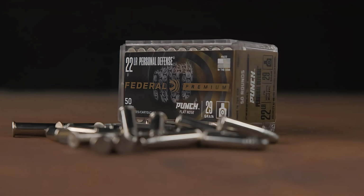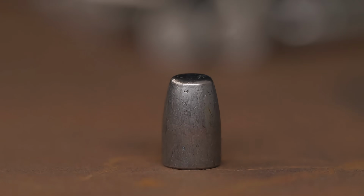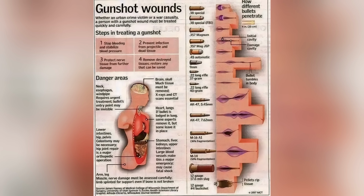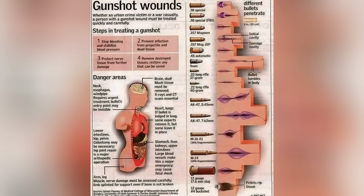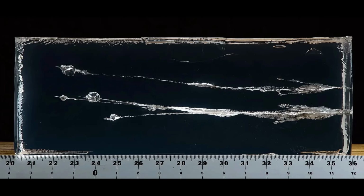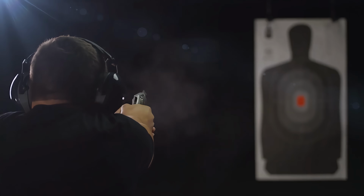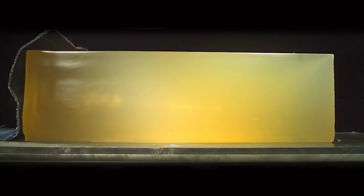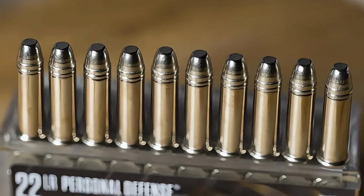Now, I know some of you are scratching your heads. No expansion. How's that going to stop someone? Here's the scoop. With 22 LR, it's all about driving straight to the good stuff: heart, lungs, whatever's vital. My tests showed wound channels with 2 to 2.5-inch temporary cavities early on. That's enough to mess up someone's day real quick. Throw 4 layers of clothing in the mix, and it barely flinches, maybe loses an inch of depth. For a round people call weak.